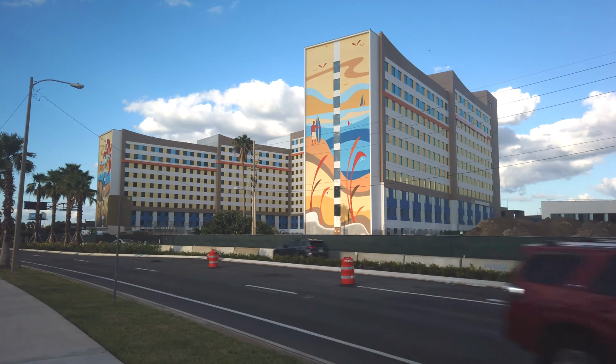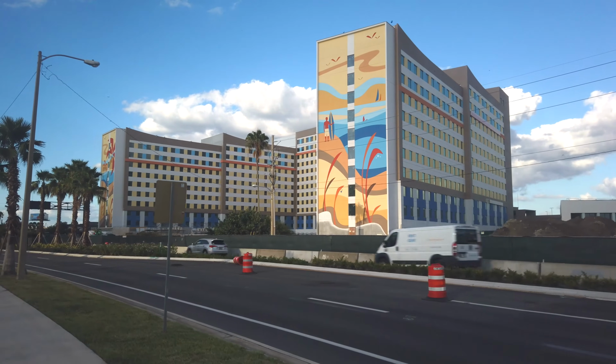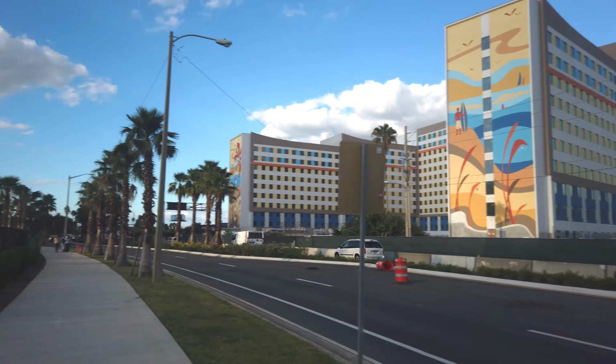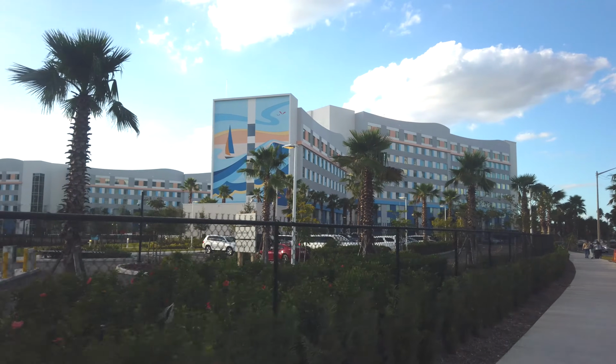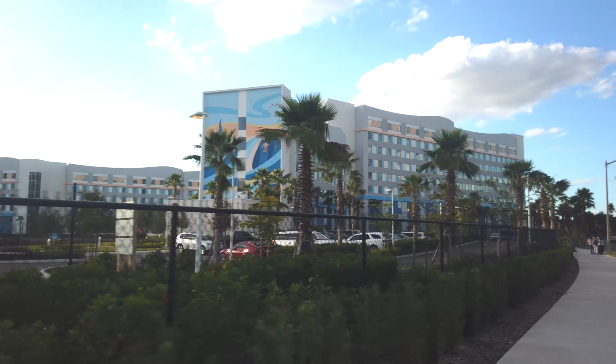And have another little look at these hotels to the side here. They're colourful. So I suppose you would just call these off-site hotels. They belong to Universal, but it's going to look quite nice once all these trees start to take hold.